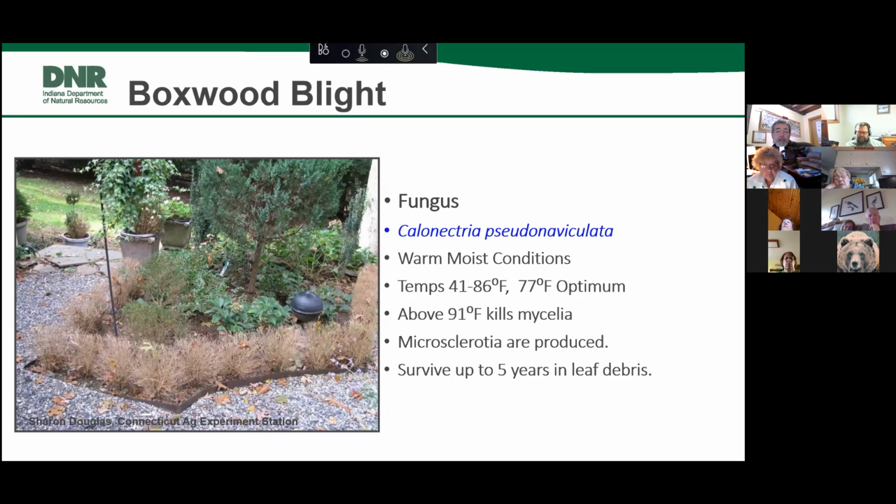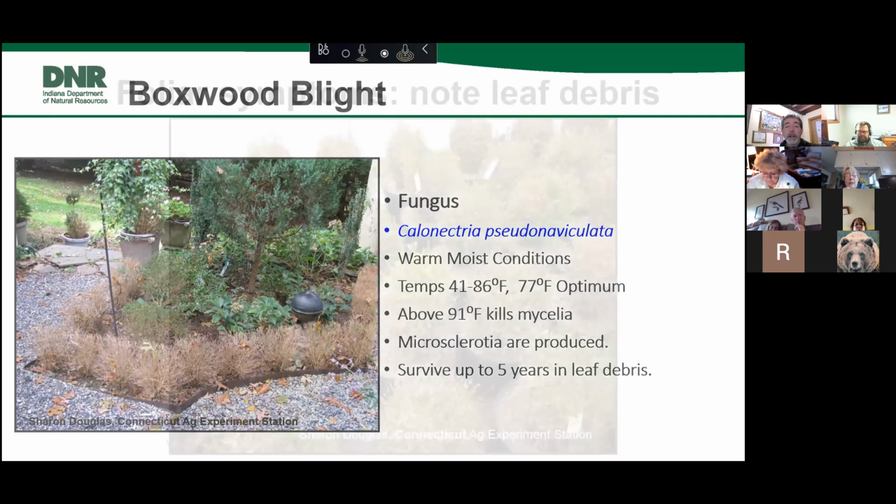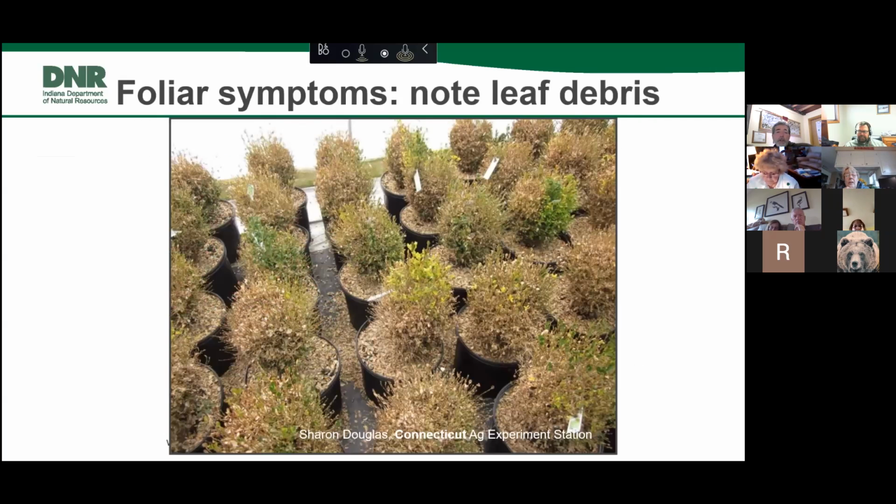And this disease can survive quite a long time in leaf debris, up to 5 years. The fungal spores can remain viable in leaf debris. This disease is quite a problem out east. They're losing quite a few boxwoods. It causes the plants to just drop their foliage, and you kind of see here it's in a nursery setting. These boxwoods are just dropping leaves like crazy.